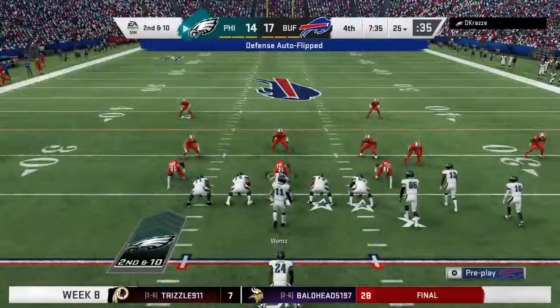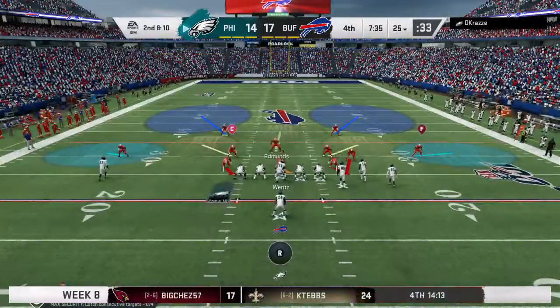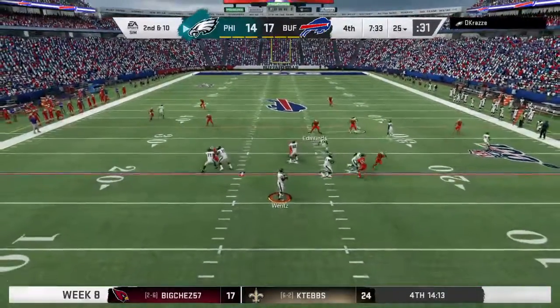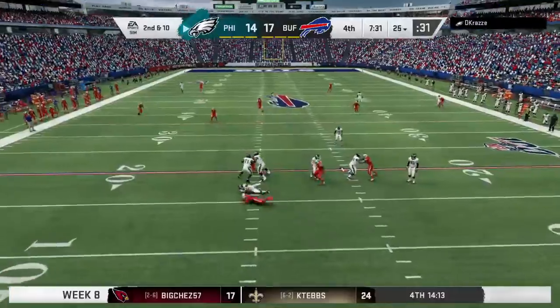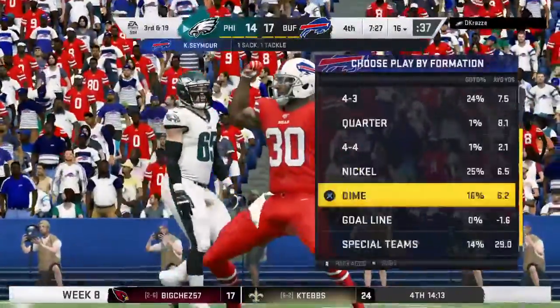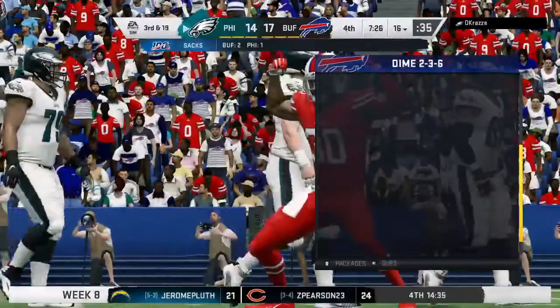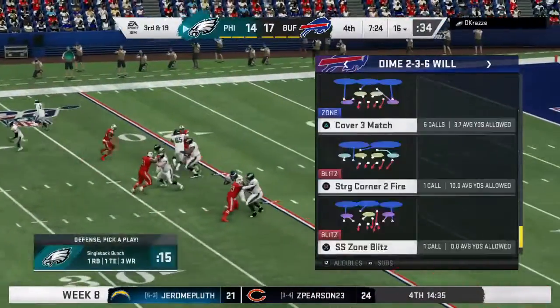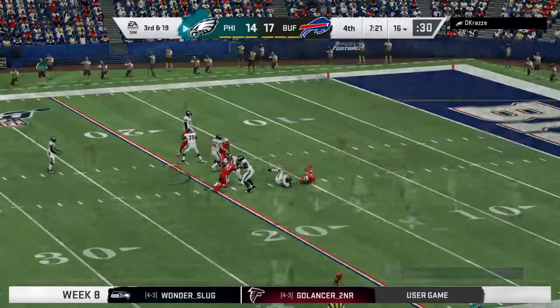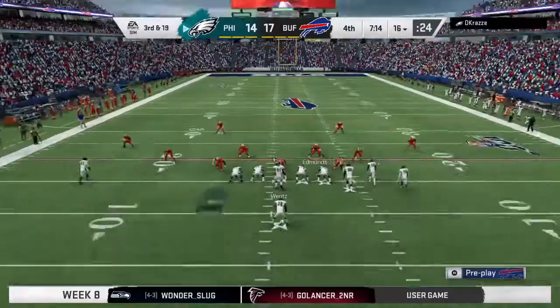An incomplete pass leads to 2nd and 10 from the 25. Wentz. And they take him down. The Bills get to him. Well, it was 2nd long. Now it's 3rd and even longer. They're going in the wrong direction here. Because they're moving exactly the way they want to, but you're exactly right. Definitely going in the wrong direction for the offensive guys.